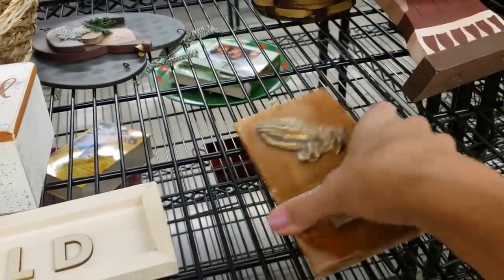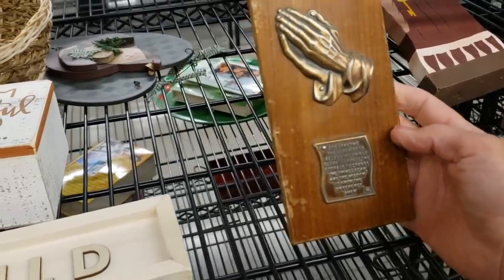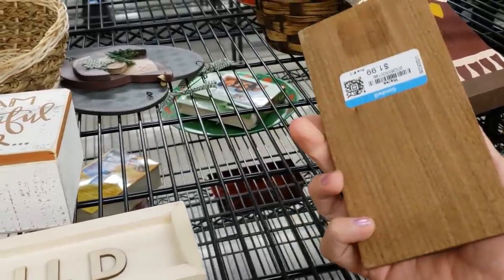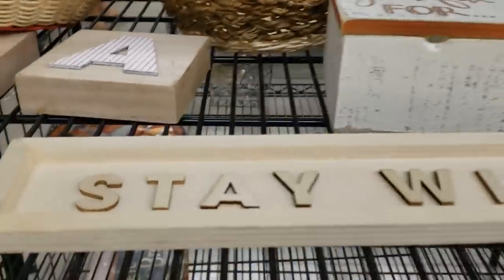The little plaque has the serenity prayer on it. God grant me the serenity to accept the things I cannot change, the courage to change the things I can, and the wisdom to know the difference. Amen.